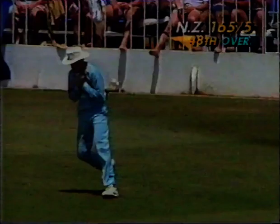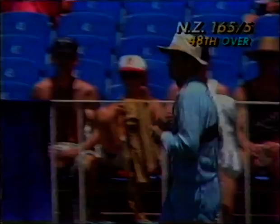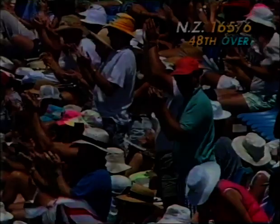He could be out, though. Yes, he's caught. Graham Hick doesn't miss a pick out there. So Chris Cairns, very fine innings, comes to an end as he leaves Eden Park. Out, caught Graham Hick in the deep. Bowled Pringle for 42. So New Zealand's sixth wicket has fallen.